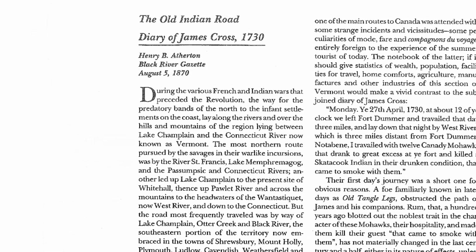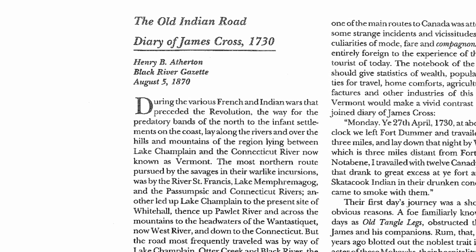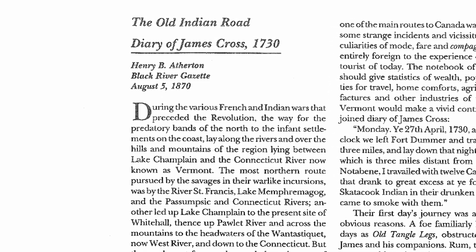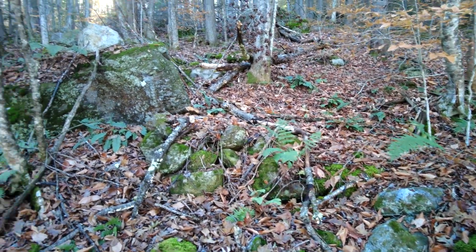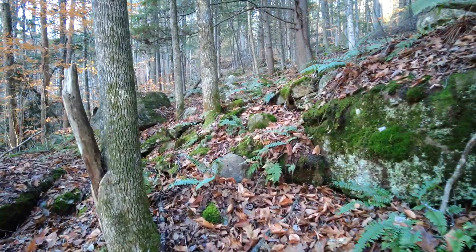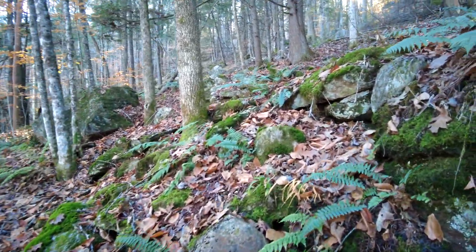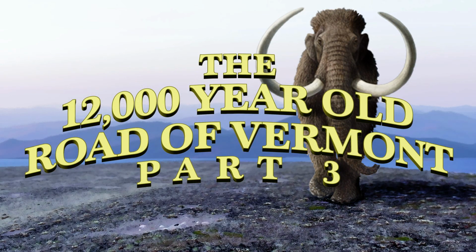Part 2 created a historical record of the first known recorded document of the Indian Road in an attempt to locate the forgotten path, which is now in ruins on a steep and rocky mountainside. Those ruins on the side of the mountain are where we start for the 12,000-year-old road of Vermont, Part 3.